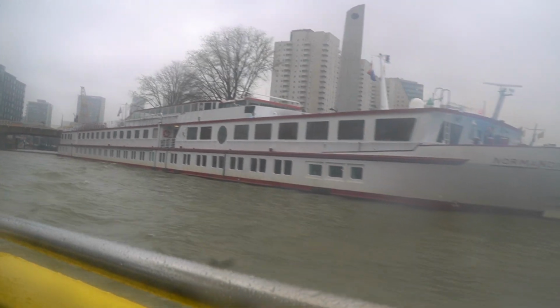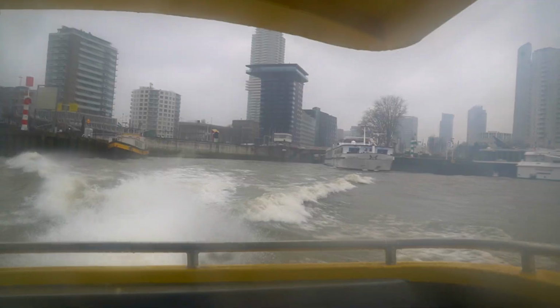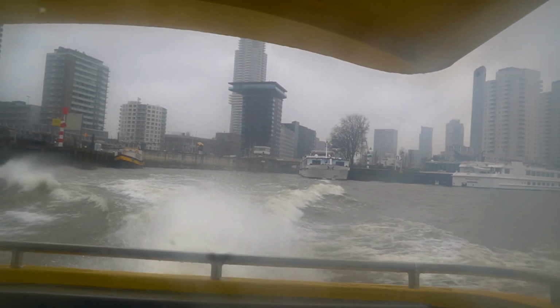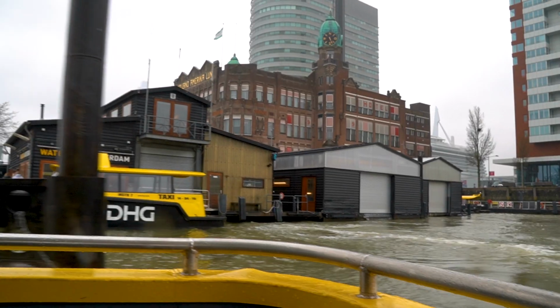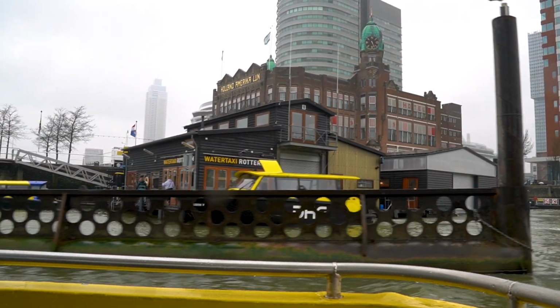We shared a taxi with a few other passengers, so we had 2 extra stops in between, which I like actually. It means the ride is a bit longer, and as it's a lot of fun to ride with these very fast water taxis, I always enjoy if the ride is a bit longer.